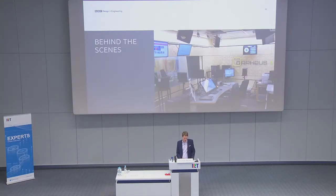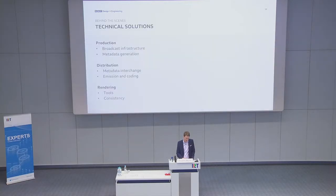So we developed a lot of technology to be able to do this. One of the things we did was build an object-based radio studio in Broadcasting House in London. This is a picture of it. So we have some speakers on the roof, which you might find unusual in a radio studio. So we had 4 on the ceiling and 7 around. We used an entirely IP-based infrastructure and built tools on top of that to make it entirely object-based as well.